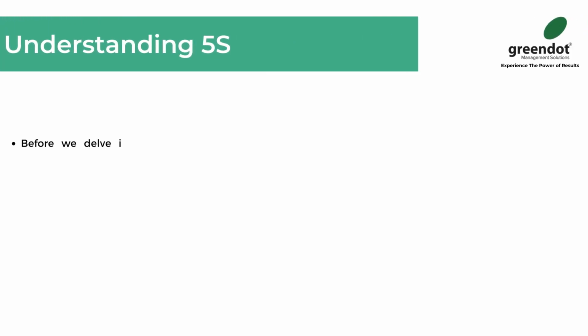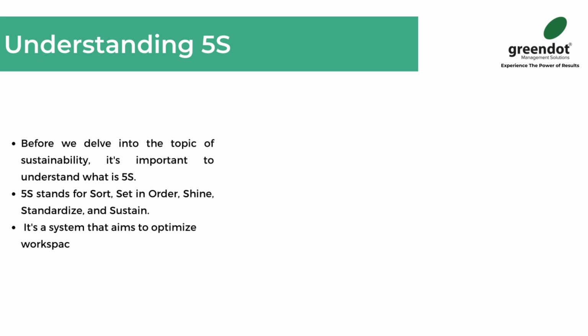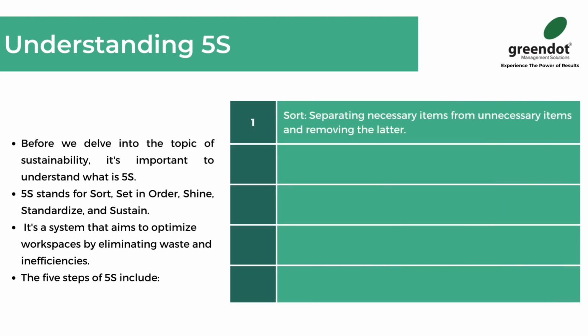Before we delve into the topic of sustainability, it's important to understand what 5S is. 5S stands for sort, set in order, shine, standardize, and sustain. It's a system that aims to optimize workspaces by eliminating waste and inefficiencies. The 5 steps of 5S include: first, sort, separating necessary items from unnecessary items and removing the latter.